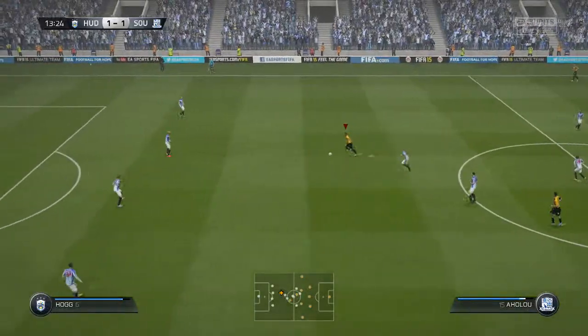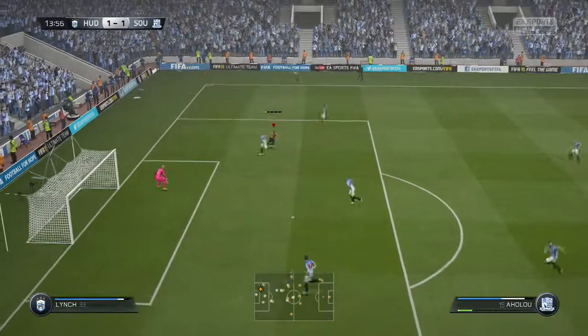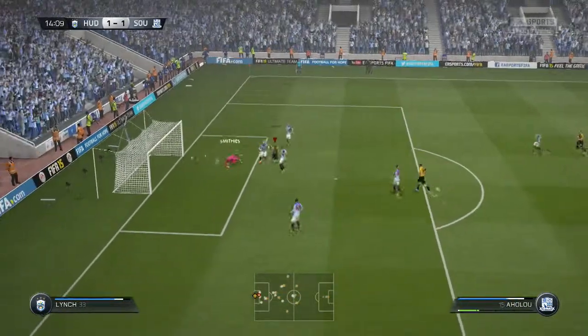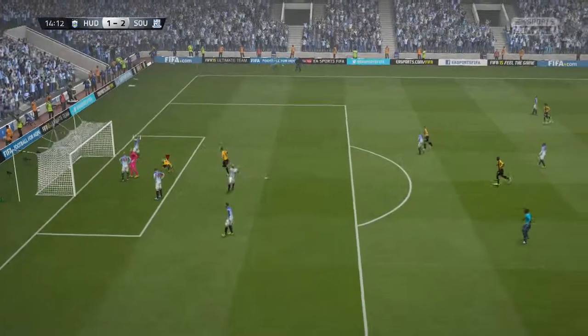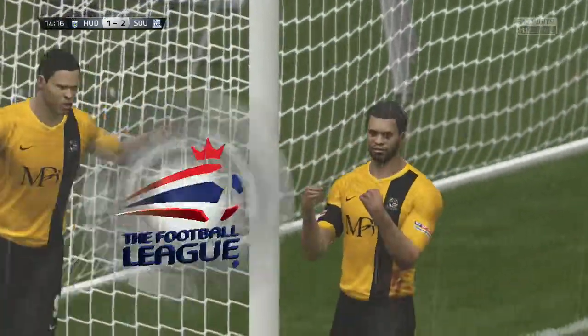So Luhu this time looking to get us back into the game. He's come all the way around the edge. He cuts back inside. Can he finish as well? He has got it in. Smithy should be doing better. We scored two goals from the centre kick. Feel a bit bad doing it, but for some reason Huddersfield just cannot cope with it.